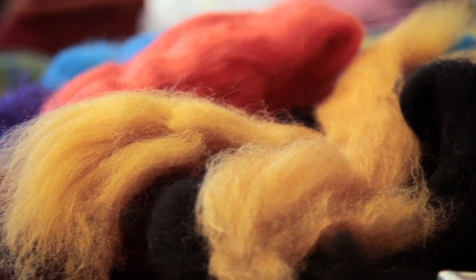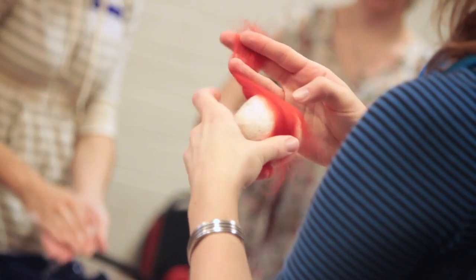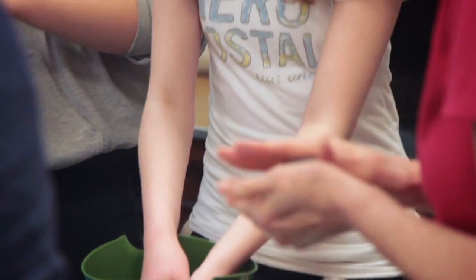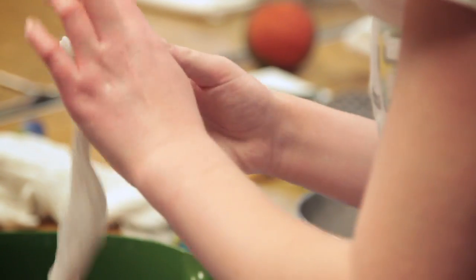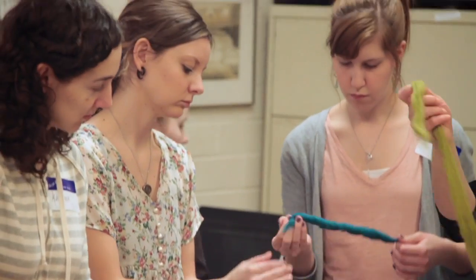Well, you start out with unspun wool, and there are various kinds that'll work. Today we've been using Icelandic wool from Icelandic sheep and also wool from a Corriedale sheep. And you lay out the wool, it's unspun, we add soap and water to it, and we have to have some sort of agitation, so rubbing or rolling up, and then that creates the fabric. So it really starts out as one thing, as the unspun wool, and ends up as a solid fabric.